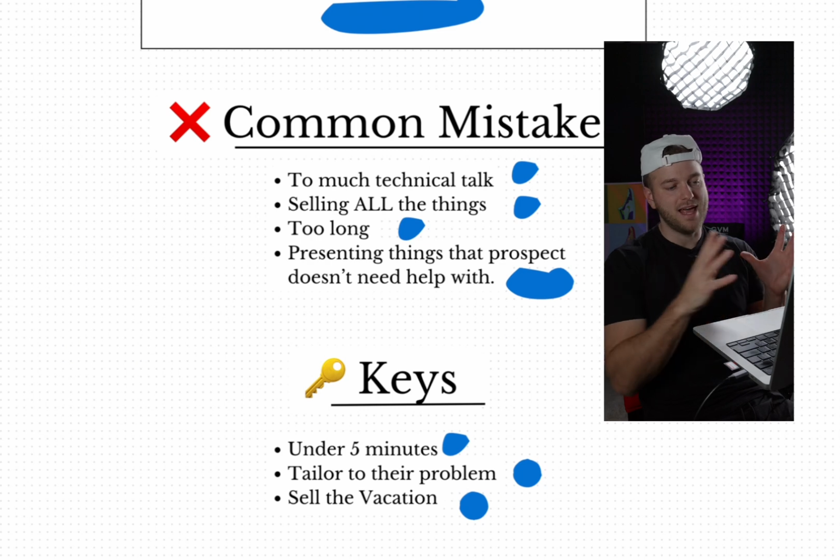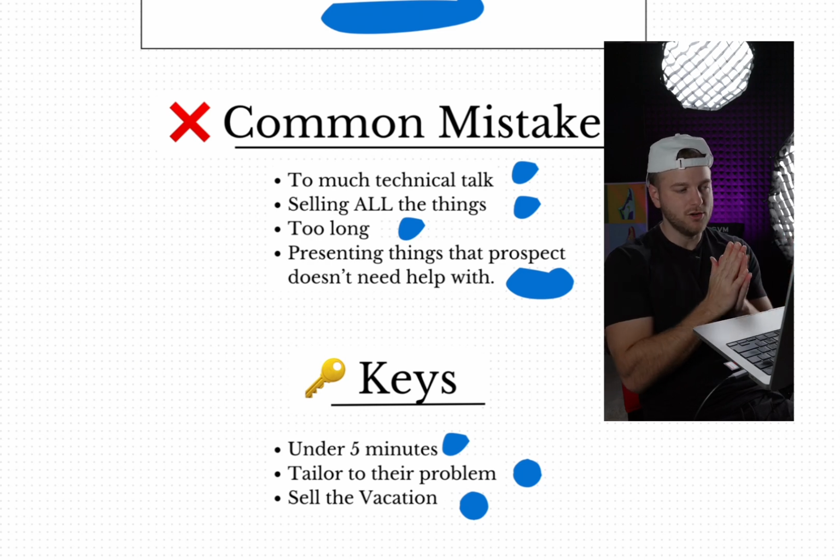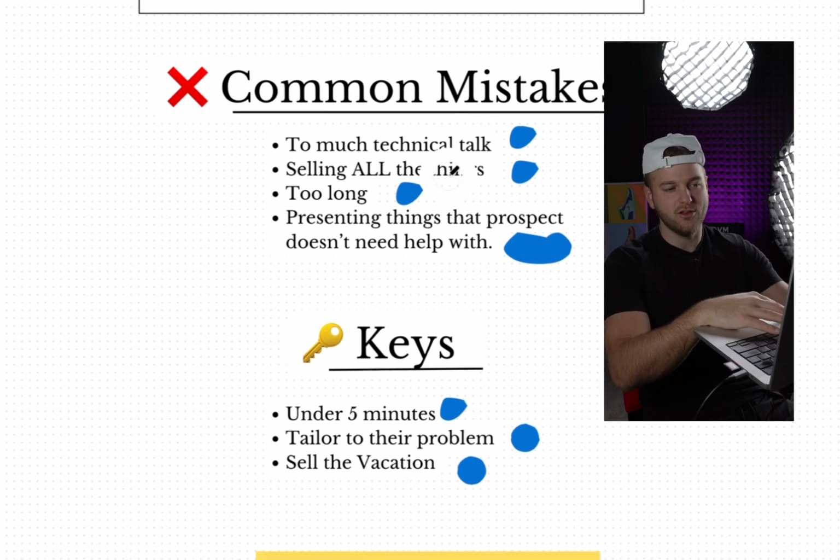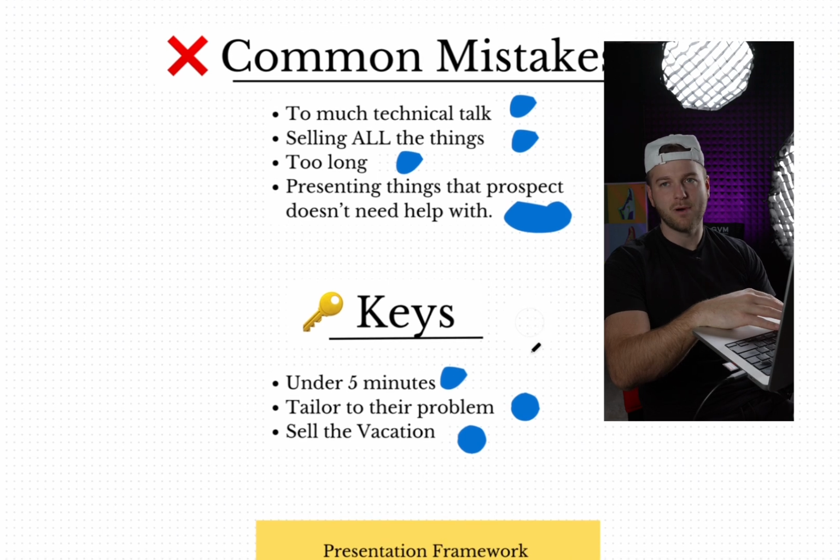This is a problem in everybody's sales call. And so as we're implementing this, keep that in mind. If you can just cut it, if you can just take out those mistakes and focus on these keys, you're probably going to do a lot better.